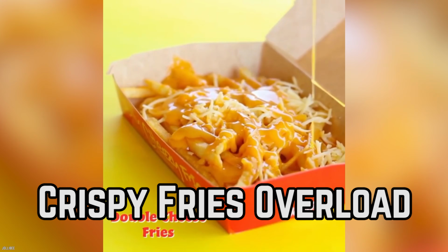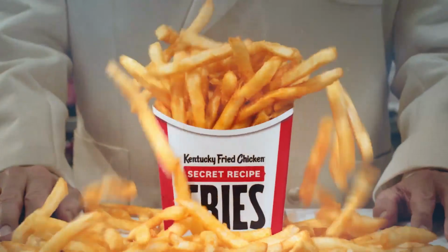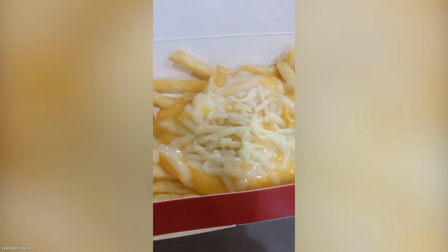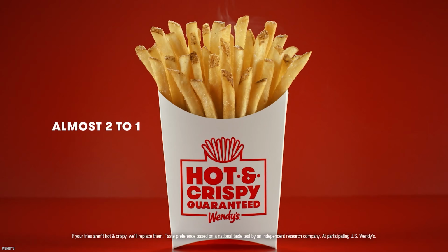Crispy fries overload. French fried potatoes? Yep, French fries. The fast food industry is all about going big, whether it's supersizing value meals or grilling up giant triple burgers. Crispy fries overload sounds like it fits right in with this notion, so it's a wonder why it was discontinued. Why? French fries are indulgent enough for most customers, but for those who want to go bigger, crispy fries overload is it.